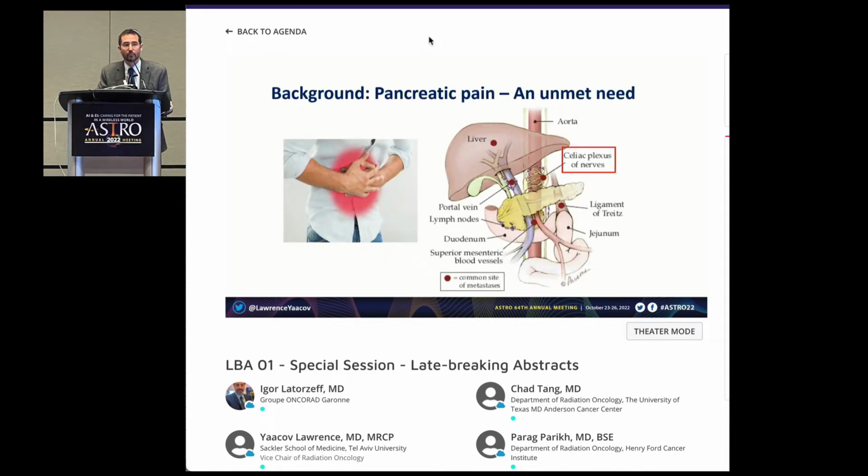So pancreatic cancer is characterized by a particular retroperitoneal nerve syndrome of epigastric pain that radiates to the lower back. This pain is often severe, debilitating, and difficult to treat. The pain is thought to be caused by infiltration or pressure upon the celiac nerve plexus, which lies immediately posterior to the pancreas itself.